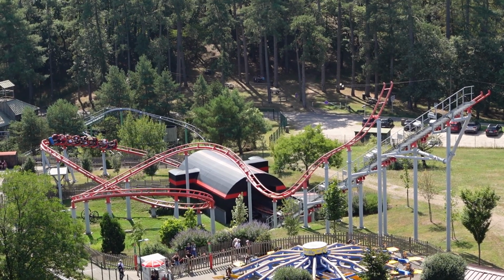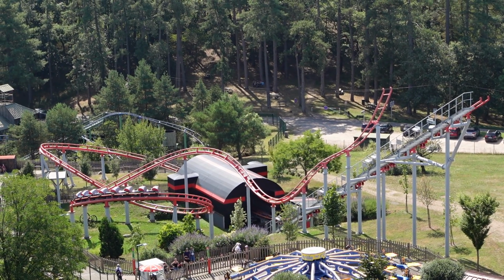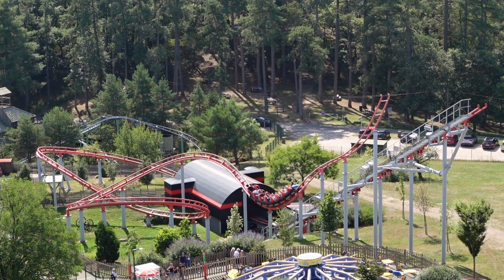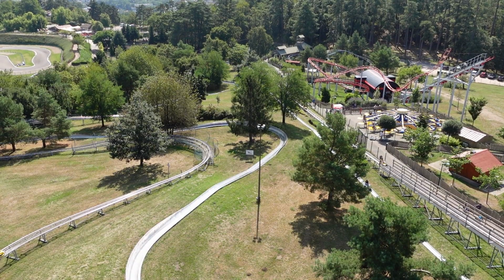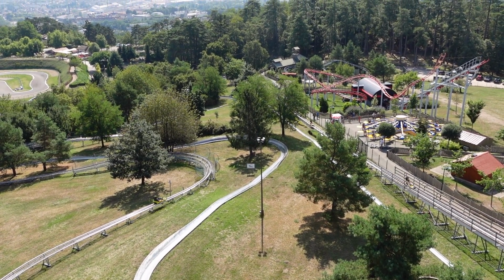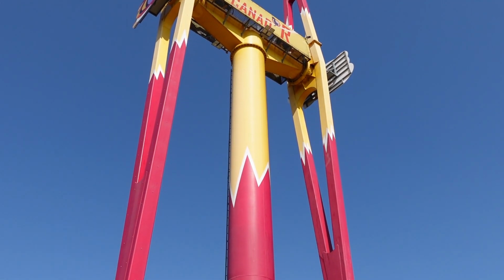So do I recommend Parc Tacoma? Yes, I do. This is a pretty park because of the location. I love the views you get from the park's tallest rides. And the ride lineup, while not super large, is diverse and unique. You have a few fun coasters and more notably, some wild flats.